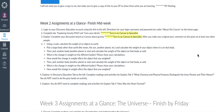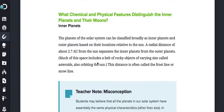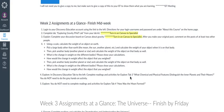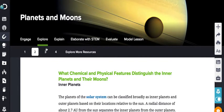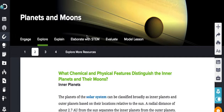What are the chemical and physical features? Here it says, what are the chemical and physical features that distinguish the inner and outer planets? So that said, go to explore. I want to point that out again. First of all, it says here, explore. So you know that you should be on the tab that says explore. See how that tab says explore? Each tab will either say engage, explore, explain, elaborate, or evaluate. Whatever tab it says at the very first word, explore, that's the tab that you should be on.